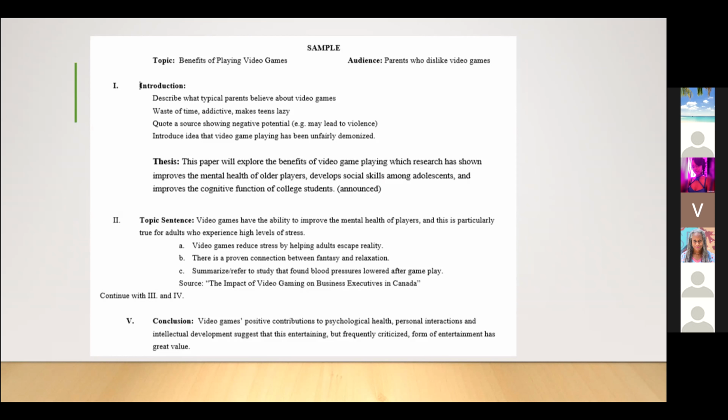Okay, because no one wants to feel like they're being beaten over the head with the point in a short paper, right? Maybe in a longer paper, but not a short one.